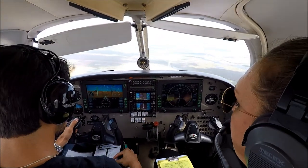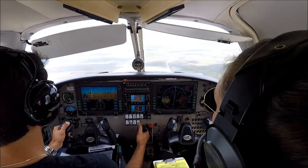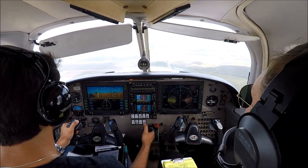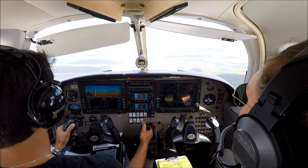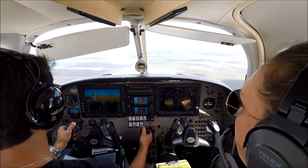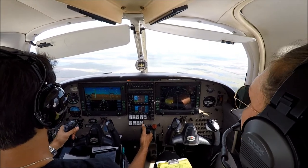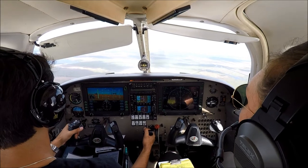Formation, Uniform. Uniform, yep. Melbourne Tower, Cherokee 639 Foxtrot Tango, with information Uniform, established on the ILS runway 9 right approach. 639 Foxtrot Tango, Melbourne, report passing the interstate. Okay, we'll report passing the interstate, Cherokee 639 Foxtrot Tango. Cherokee 5 Romeo Alpha, turn right on Alpha and taxi back to 9 right. Right Alpha on 9 right, 5 Romeo.